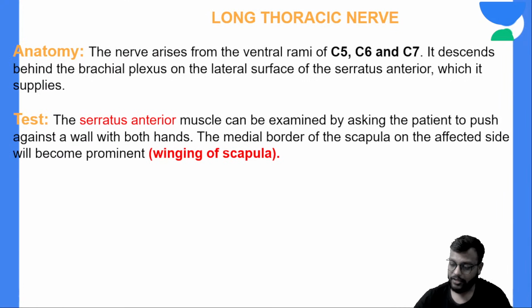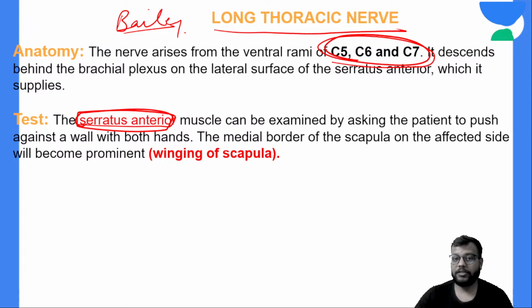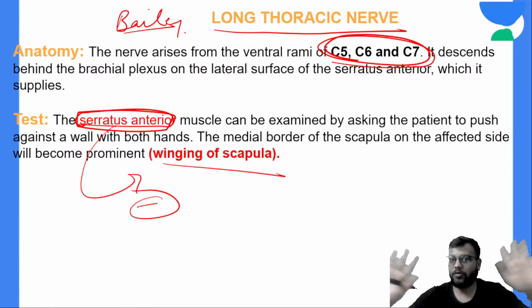This is your long thoracic nerve, also called the long thoracic nerve of Bell. It is C5, C6, C7, and it supplies the serratus anterior. If the serratus anterior is not working properly, there will be winging of the scapula on resistance.